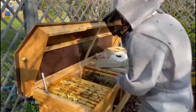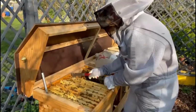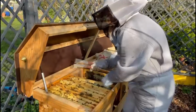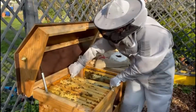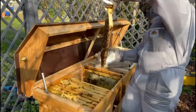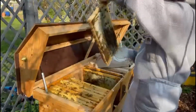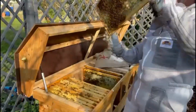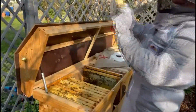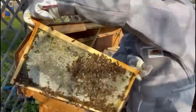So there is room there for them to do some expanding of the frames, and therefore honey, but also for stores, but also for brood. But this again, wow, these ladies have been doing well. They haven't touched any of this. It is completely solid, both sides, no queen, solid capped stores.